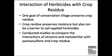Because we know one goal of conservation tillage is to preserve the crop residue, because it preserves moisture, but it can also be a major barrier to soil-applied herbicides. So we conducted studies in the laboratory to compare the effect of residue on atrazine, metolachlor, and a newer herbicide, pyroxasulfone. Now these were laboratory studies.